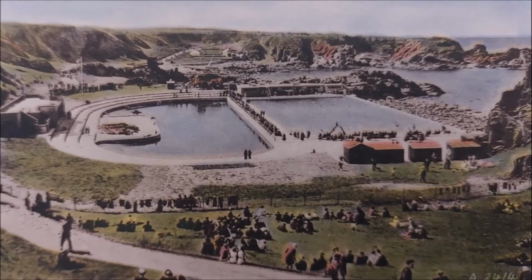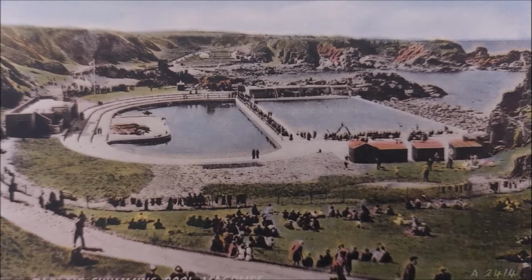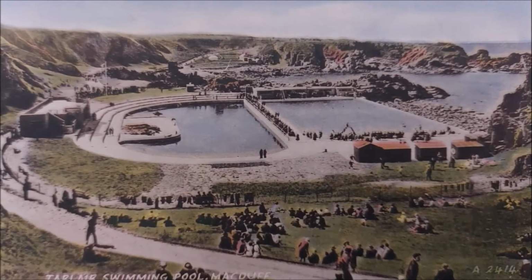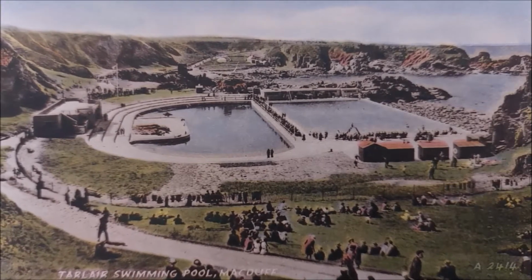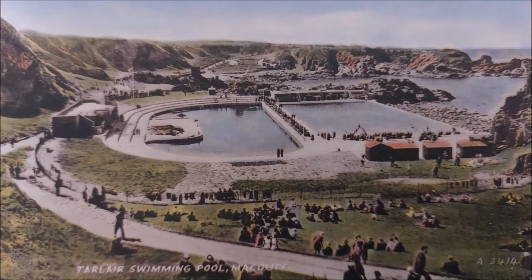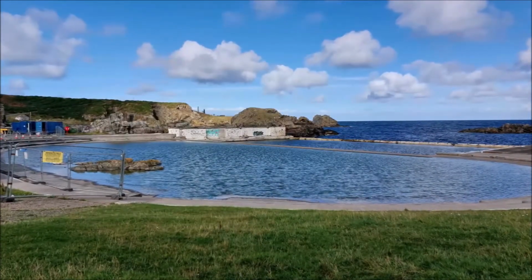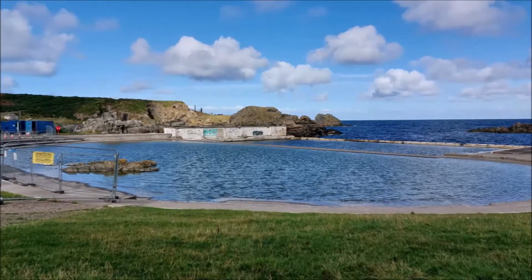The boating pond was D-shaped and was an unusual addition to the Lido, with the small paddling pool being rectangular in shape and enclosing a rocky outcrop. The swimming pool, which is beside the sea, was also rectangular, sitting to the north of the boating pond. Its wall was built slightly lower than the high tide level, so the water was changed twice a day.